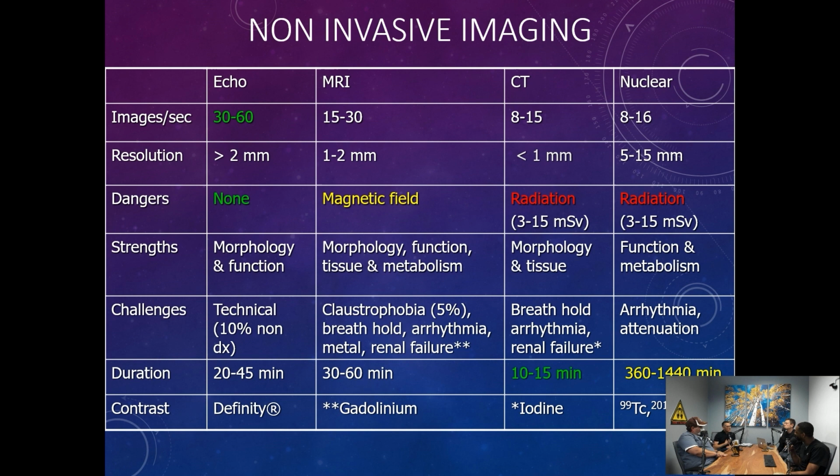Now we're lucky because the heart's kind of midline. We can finagle our way between the ribs to see the heart. But that's one of the things that CT does. Clint does CT, I don't do any. CT has a fantastic spatial resolution. It's under a millimeter.